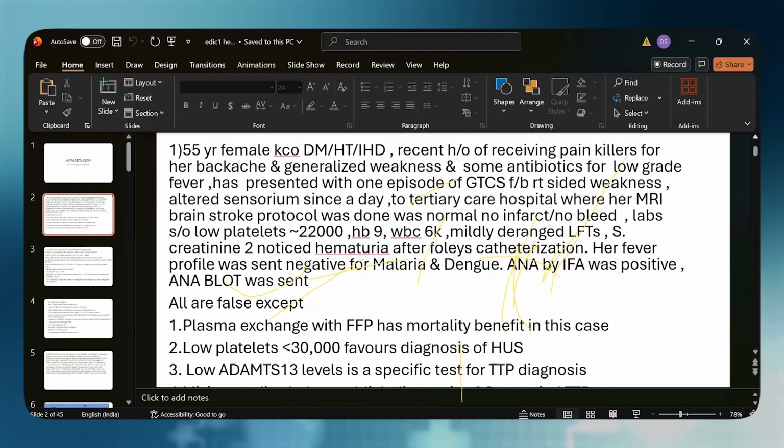Immunopathology, yes. So can anybody enumerate causes for TTP? What is the etiology for TTP? And what is the basic pathology in TTP? Why is there a thrombosis and thrombocytopenic purpura?